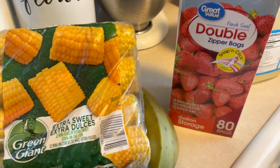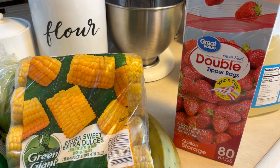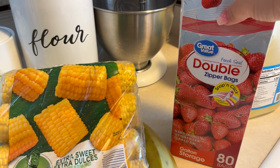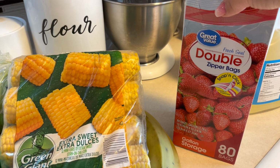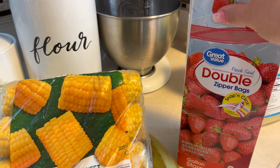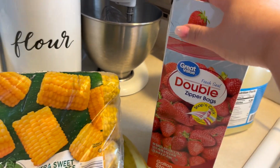I bought a box of 80-gallon storage bags. I always like to have these on hand. I use them for everything, especially to separate my meats. I use them when I'm freezing bread. I use them for my household items. I use them when we're going on vacation, like to put my toiletries and stuff in so they don't spill. So we always have this.